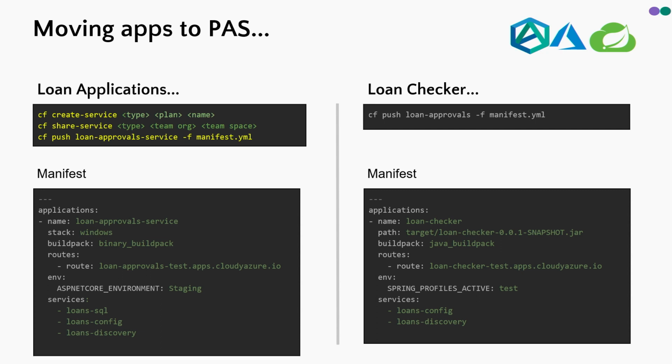I choose the Windows stack. I choose a binary build pack. This is a Cloud Foundry thing. Here's the route that I want for my application. I set my ASP.NET Core environment to staging, because that's the first place I'm going on the platform on the way to production. And then I told it, here are the 3 services that are available for binding I want my application to use. The Java application did the same.